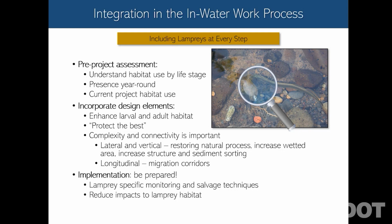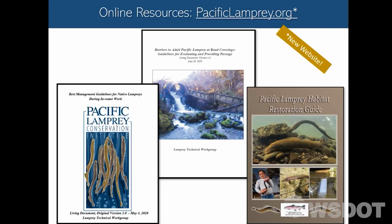And that is particularly important for our naturalist lampreys that are going all the way to the ocean, but also important for our resident lamprey. They're going to be needing those different environments at a more localized level. And then during implementation, be prepared to have potentially a lot of lamprey at your site, and plan ahead of time to reduce those impacts and hopefully salvage more lamprey.